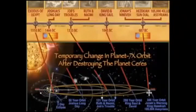The bigger the mass, the longer the orbital path has to be. In other words, if you have an orbit of so-called 3,600 years, which there's no hard evidence to back such a claim.